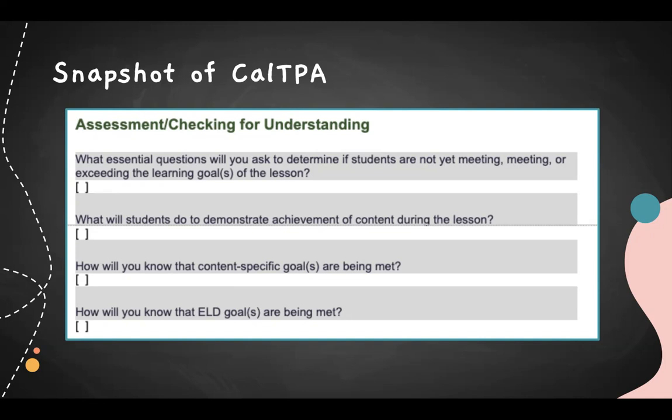Okay, what will students do to demonstrate achievement of content during the lesson? Okay, so you might say what kinds of activities, actually I'm not allowed to give you examples, but what kinds of activities are students doing, right? You list those kinds of things. How will you know that content specific goals are being met? Well, that sort of sounds similar to what you could write for the previous question of what will students do to demonstrate achievement of content during the lesson. And so you have to understand that you cannot copy and paste a section of what you wrote in the previous question. They need to be brand new answers. Now, the content of it could be the same, but you cannot copy and paste it. It needs to be paraphrased, rehashed. And so the CalTPA has lots of questions and sections like this, where technically your response to one question could fulfill like 95% of another question. But if you copy and paste, you will fail. So you must paraphrase and re-paraphrase and re-paraphrase sometimes.